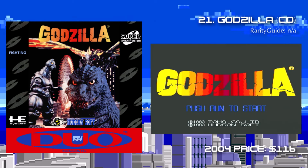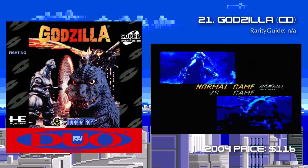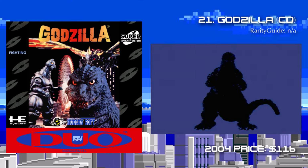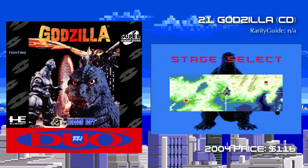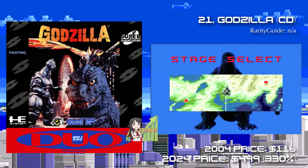Then we've got the big man himself coming in at number 21. This is Godzilla for the TurboGrafx CD system. This game is a rare game, and back in 2004, it was $116 for a copy of Godzilla.